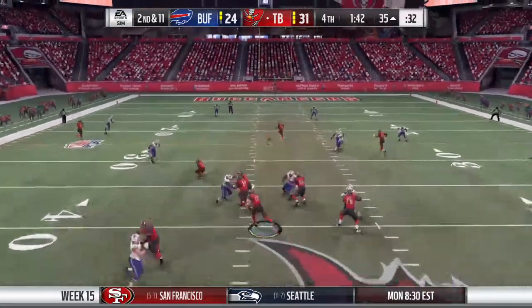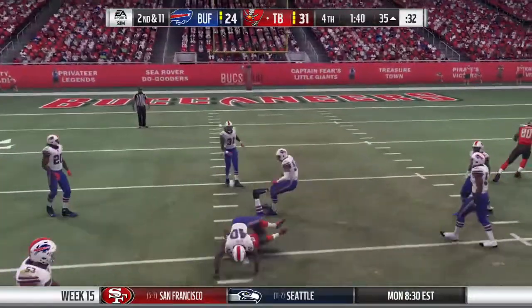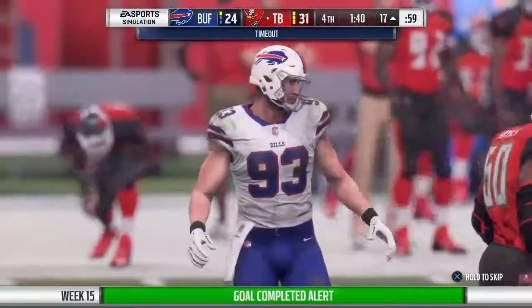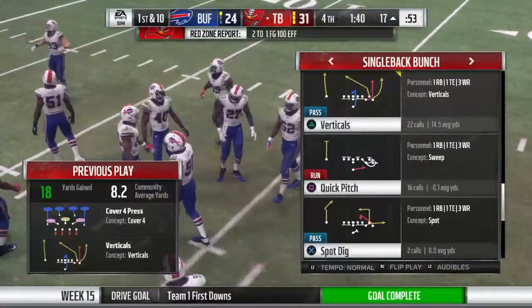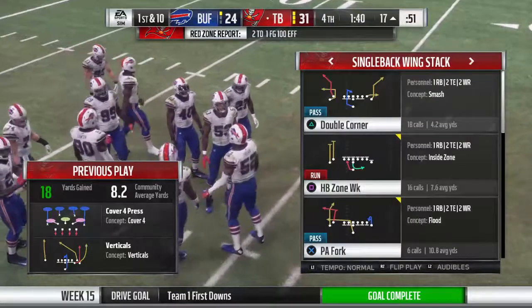That one looks like he'll throw here. Wide open receiver, complete. Now a second timeout called for by the defense. And they'll be disappointed to have to burn one there after giving up the first down.